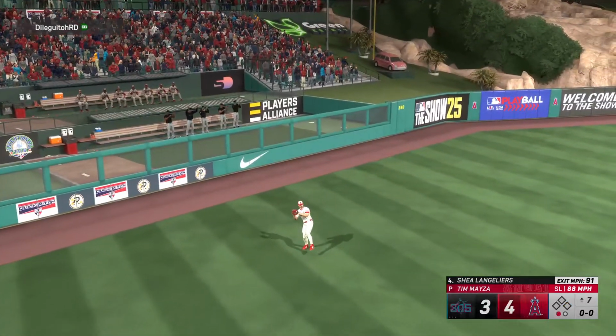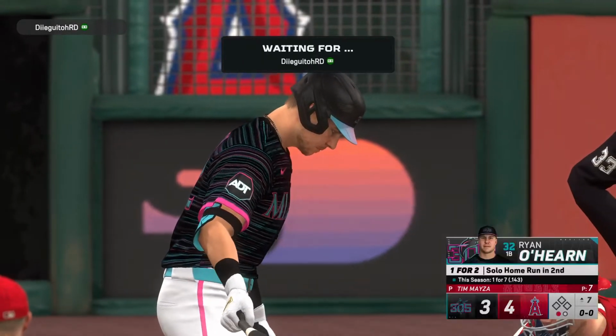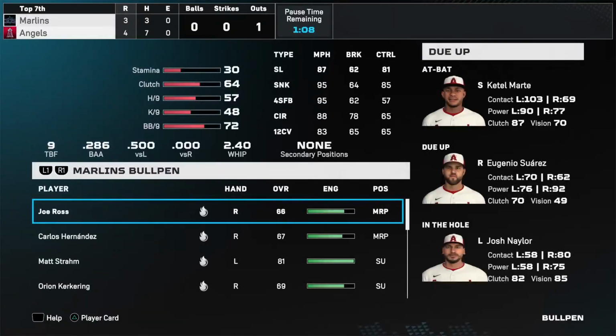Reynolds gets under it. And there's one down. He just pulled off of it a little bit right there. That front shoulder coming open instead of staying closed. If he does that, he's going to be able to go up the middle the other way with some authority instead of a fly out to left.